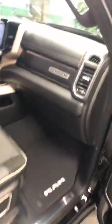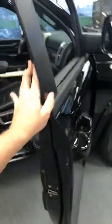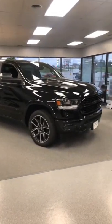or ownership. The Laramie emboss right here, the nice leather dash. See some more of that carbon fiber up there. Some extra storage for all your registration papers, anything you gotta carry with you every day. So you got a $60,000 truck. As long as you're trading in a competitive make or own one, you get $10,000 off this brand new 2019 Ram Laramie with the Sport Appearance Blackout package on it.